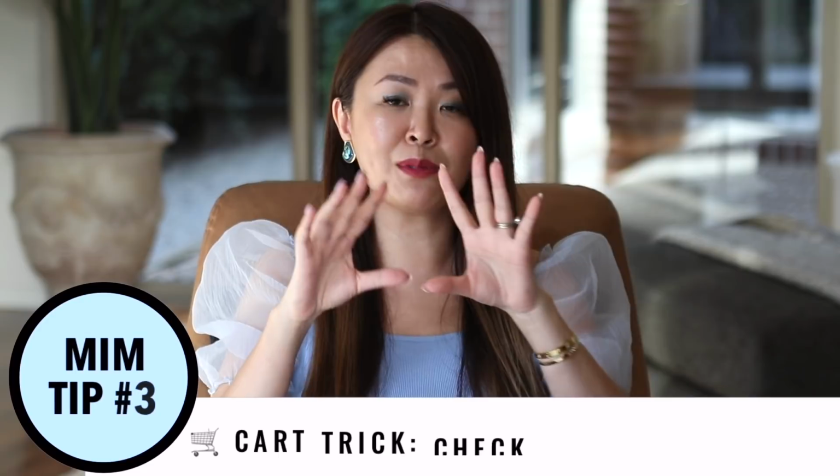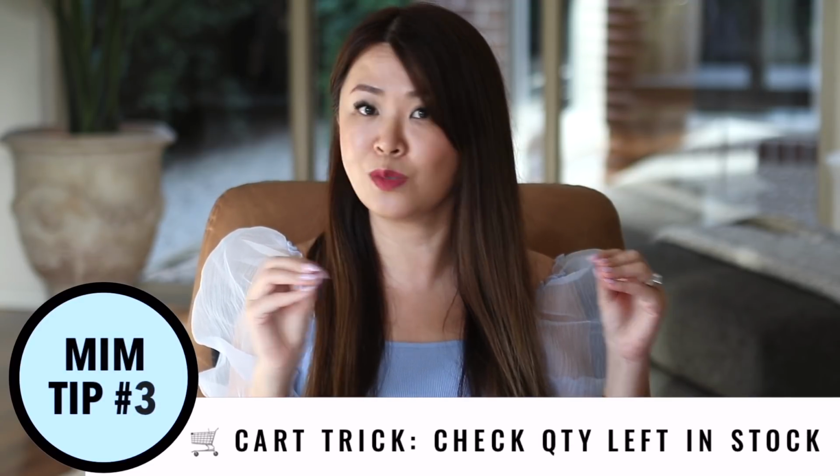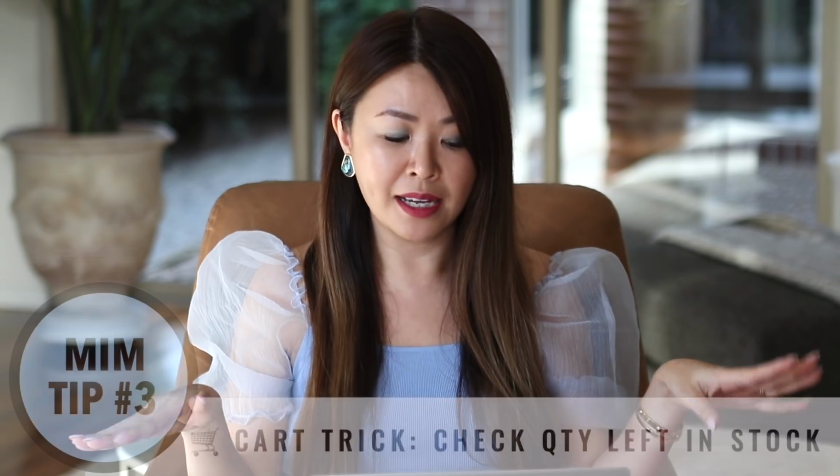Use that same methodology for sale, except for sale, if there's only less than 3 pieces, I would say it's worth getting it and don't wait. But for full price, I use the same methodology, and that is why I got this, and the size 14 had 2 units left and it's sold out. So I don't miss out on things saying, oh, I should have got it. So use that cart trick to see how many units left. So you know, yep, I need to get it now, or I still have time to think about it.